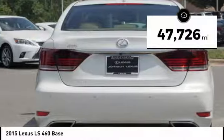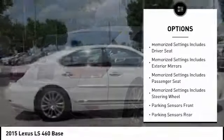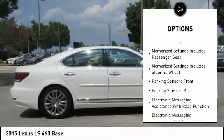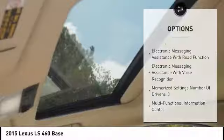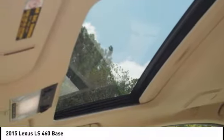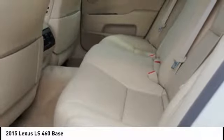Here are some of this vehicle's great options: traction control, stability control, power steering, cruise control, voice activated navigation system, airbags, front knee, fog lights, power brakes, child safety locks, compass. Wouldn't you look great in this vehicle? Stop in today and see for yourself.